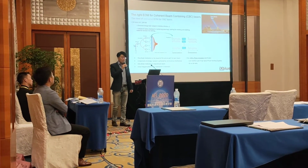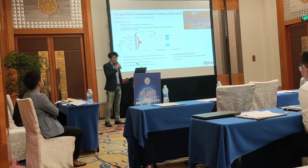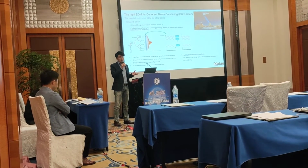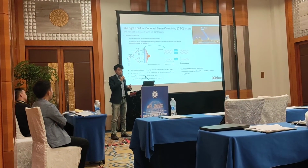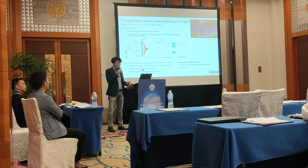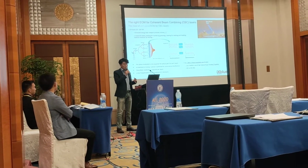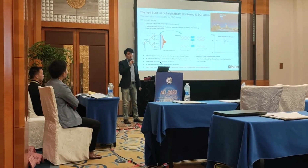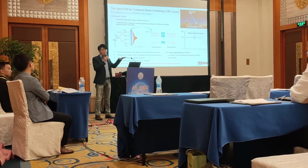In this application, a phase modulator is needed for each beam to equalize the optical path between the beams and maximize the energy and power by constructive interference. Usually, the working frequency range is from kilohertz to megahertz. What are the specification requirements for the phase modulators? It has to have low insertion loss and high optical power handling. The frequency range must start from DC.